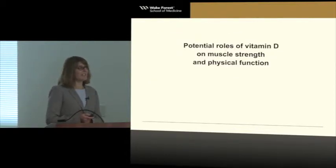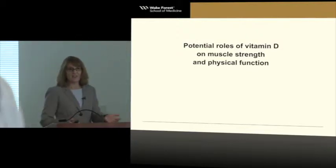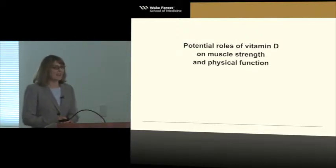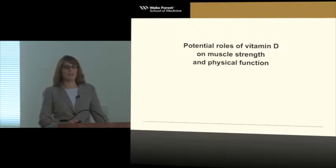So we wanted to see what the potential roles were for vitamin D on muscle strength and physical function. This was an area of research that was just starting at that time. Now it seems like everybody's doing it. But when we first got into this, very few people had started looking at vitamin D and physical function.